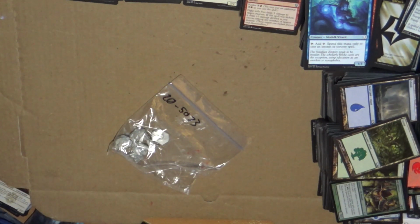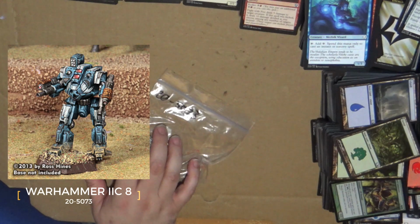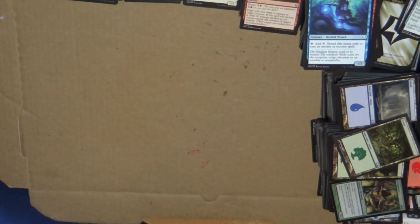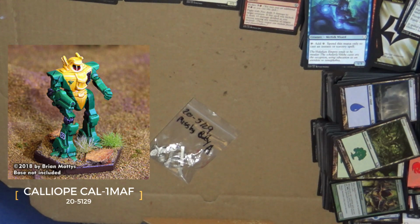Now we get to the Dark Ages ones, or rather the new lines or resculpts. Someone let me know why they have a 4-digit code now, like 5073. So I'm not sure. 5073 Warhammer 2C. This is a special painting project. The legs are absolutely fat on this one, and I'm gonna paint this guy up like MC Hammer. Warhammer with hammer pants. Come on. 5129 is the Calliope. This is one I saw painted up like Samus Aran, so I wanted to duplicate that. Need the body, though, shipped in.